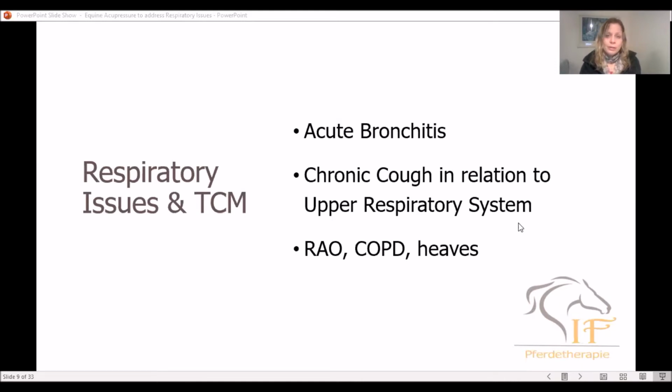Then a chronic cough in relation to the upper respiratory system. This type of cough is usually a result of problems in management, as I said before, like the environmental factors are causing the cough, or allergens, so that there's something the horse is allergic to. And from a TCM point of view, a chronic condition is usually a deficiency. TCM divides between deficiencies and excess conditions, and with chronic ones, it's generally a deficiency.